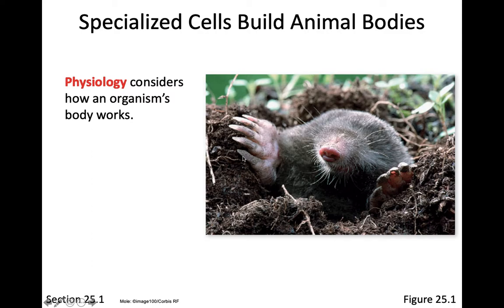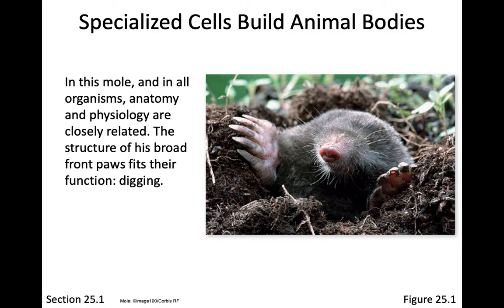So it would be, why is the organism's body shaped the way it is? Like, why does he have these claws? What are the claws doing to allow this organism to do the things that it needs to do? How are the nasal passages going to allow the organism to smell? How are the eyes going to allow this little mole to see? They do have eyes, they're very small. You can kind of see it right there. So just kind of things like that. So that's what physiology is, and that's the difference between anatomy and physiology.